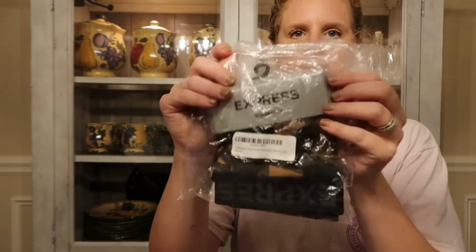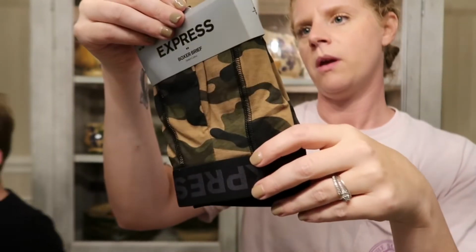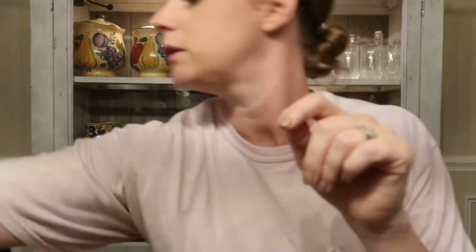Okay. Ooh, express underwear. Just what I wanted. All right, here we go. So we have some boxer brief express. Looks like it's just a single pair, size medium, so that's nice. All right.